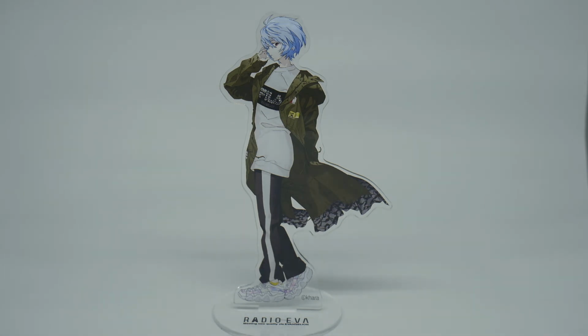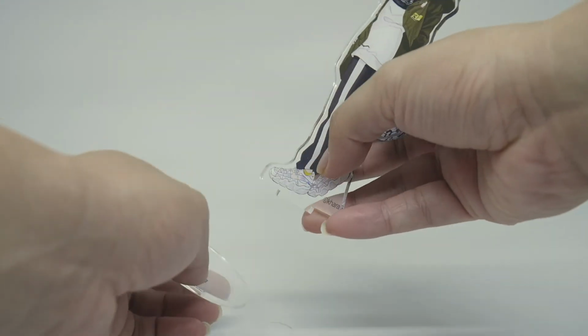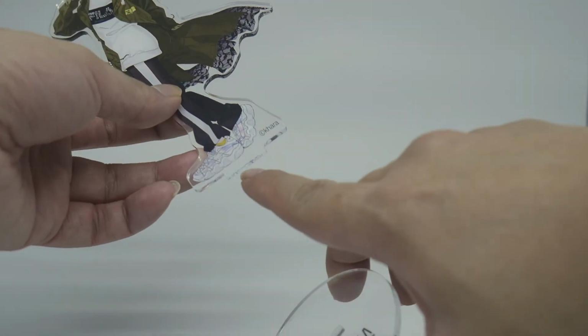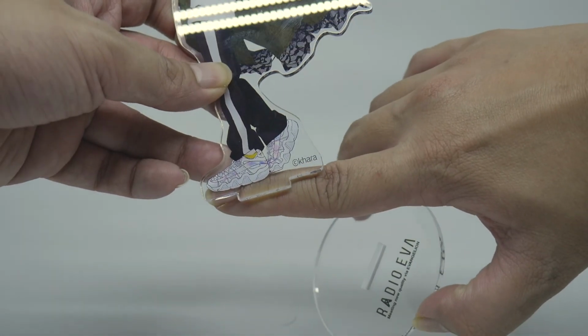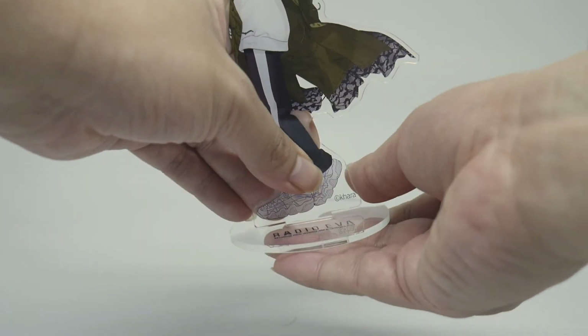Second, they also mentioned to me that this figure is usually more durable. I don't think so. I mean, come on, just look at this. I don't really like that sound, but I just want to show you. It's a two-piece model. This one is the stand and this one is the figure. You can see it when I put it on my hand. This is the part where you put it on the stand base. See, kind of hard for me.